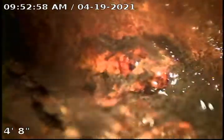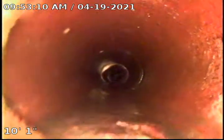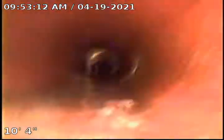Okay, we're going to pause to get our lens clear. Okay, we've got our lens clear. Here you can see this is where the storm and sanitary come together. This is a 4-inch cast iron that leads outside of the house. And here you can see we transition over to the 6-inch clay tile.